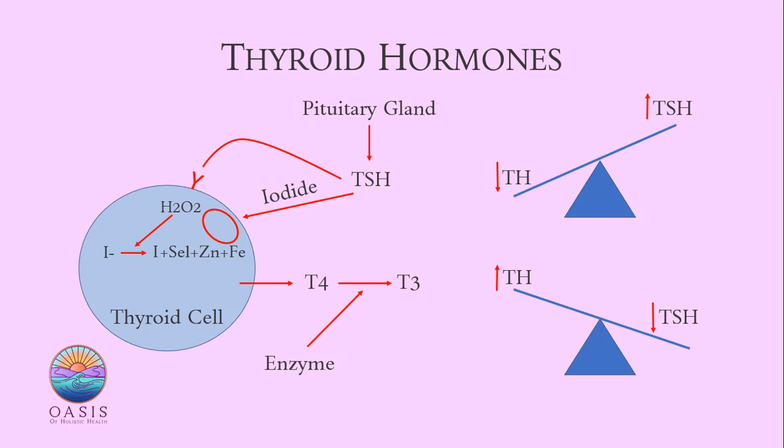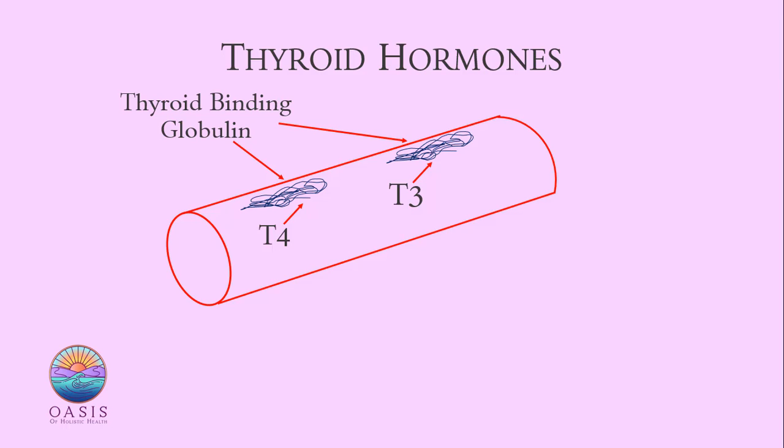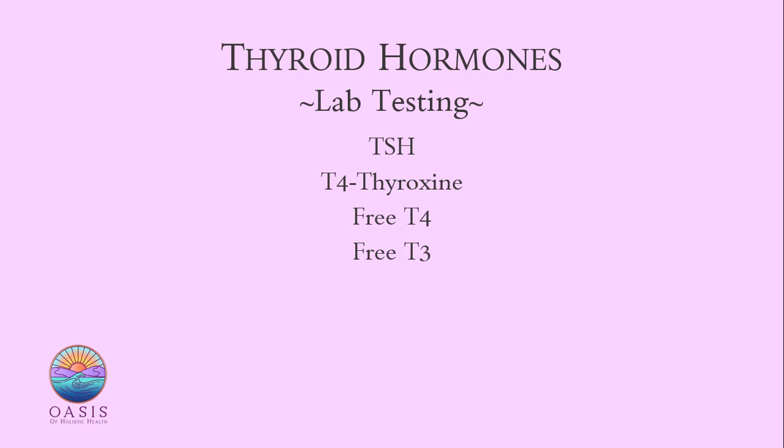And if for some reason the person has elevated thyroid hormones, maybe due to taking too much thyroid prescription, then the level of TSH is going to drop. So let's look in a blood vessel. Here represents a blood vessel. We have both the T4 and the T3 circulating. Both these hormones are either bound to a protein carrier called thyroid binding globulin, or they are detached, referred to as the free T4 and the free T3.